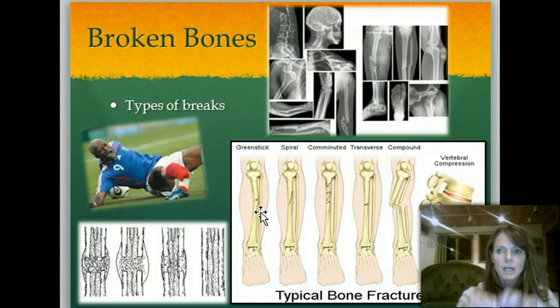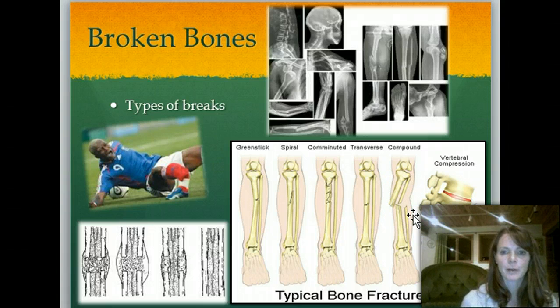There's a greenstick, where it kind of snaps. A spiral fracture, where it kind of spirals around the bone. A comminuted fracture, which is basically a fragmented fracture. Transverse is the most common, where you just break it straight through. A compound fracture, where the bone goes out of the skin, is kind of the grossest, most graphic break.